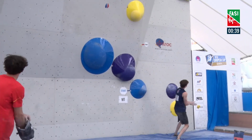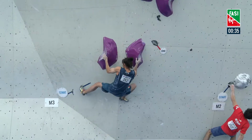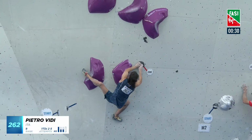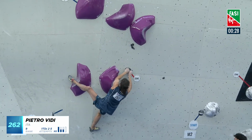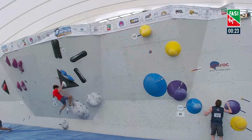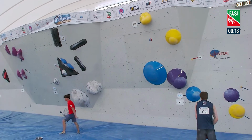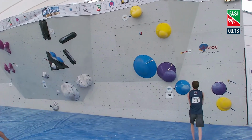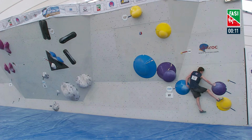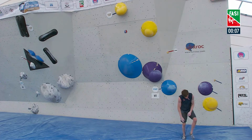Luca is back on the wall. He's struggling with the start of this men's 1 boulder. But Pietro's managed to catch the zone again. See if he tries the same method. He has. He's tried to go up with the right. In fact, that's him switching the method and going up with the right instead of the left. So even after the success of the previous attempt, unfortunately that change in method has cost him.